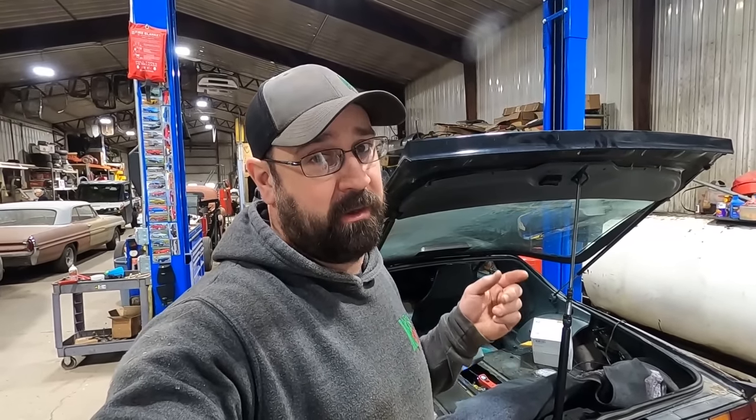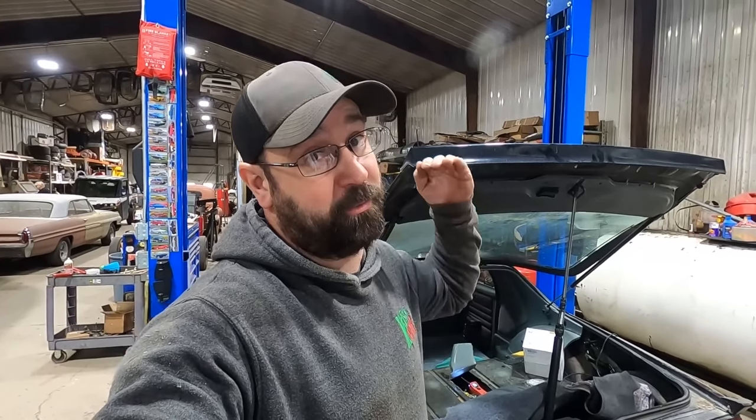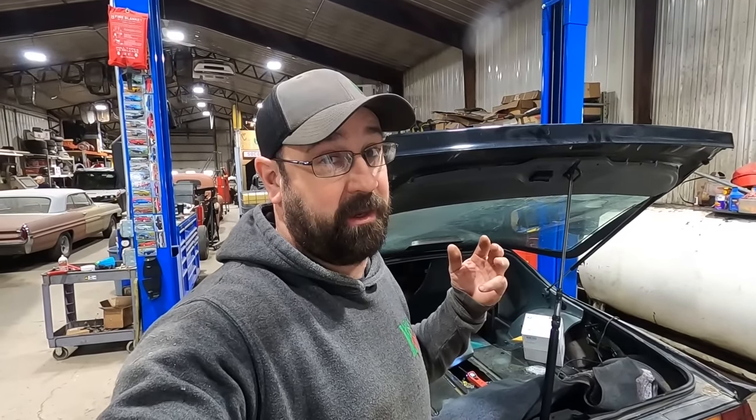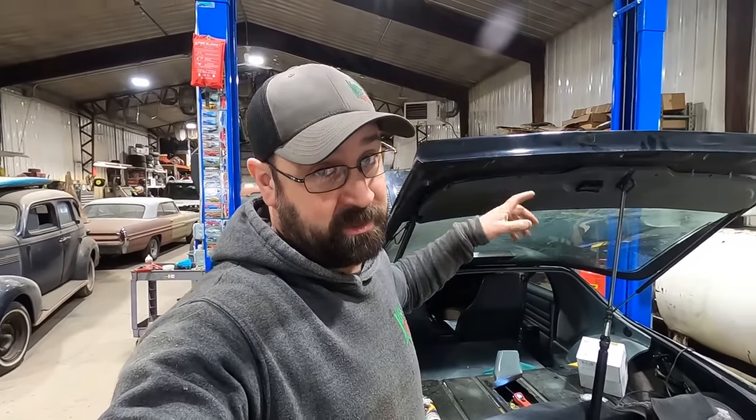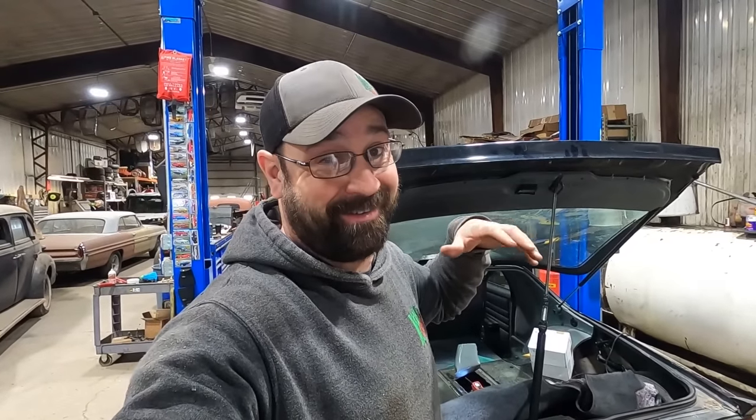Check. Customer has worked on the car before, so you automatically double your rates. And it says it's a fuel-related issue, which we have confirmed. We're not getting fuel to the engine, and the engine will run when we provide some type of combustible liquid gas. So now we're going to see if we're getting power to our fuel pump.